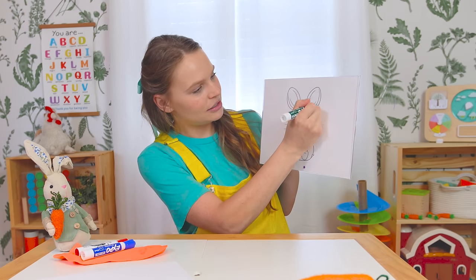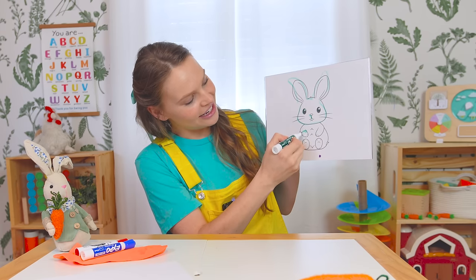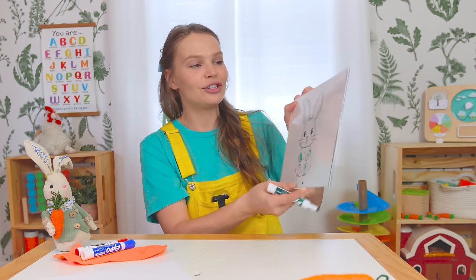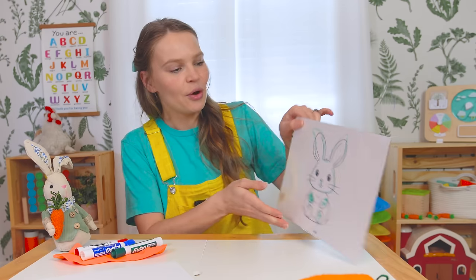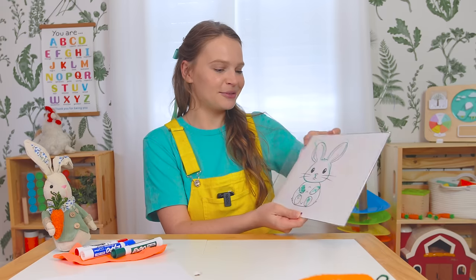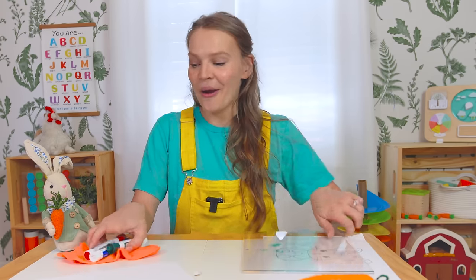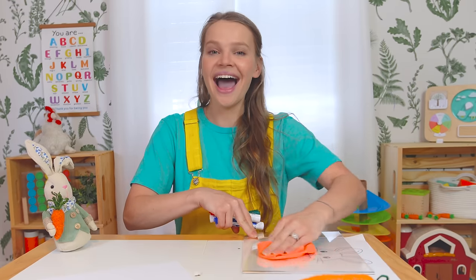There's a little face, ears. Or you can just color, like color the paws. And then if you put in just a plain white piece of paper, then you'll have your own little whiteboard. Or you can also use it to trace and learn numbers or letters. So we're talking about bunnies. Bunnies start with the letter B.